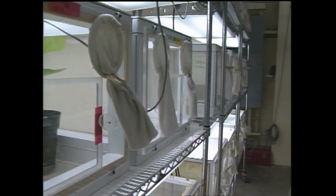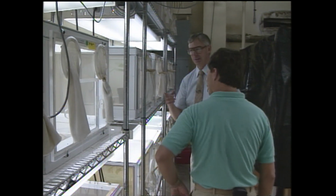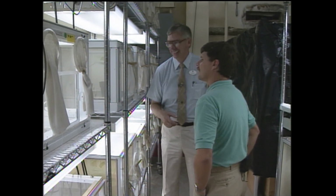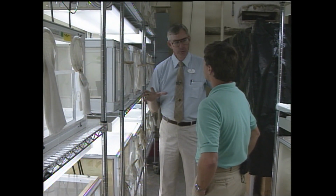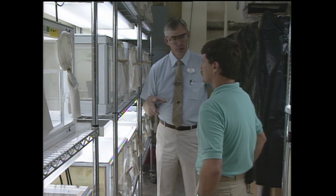Kris, you're probably wondering why I brought you into this room. Yeah, it looks a little different here with the test chambers you've got. Right. This room is a back lab. We call it the back lab. We do some of our preparatory work for our biological control here.